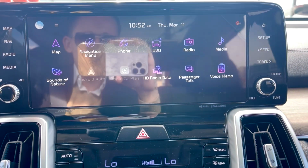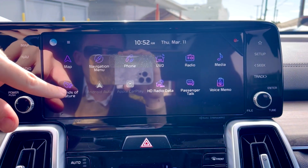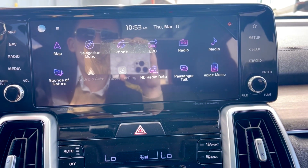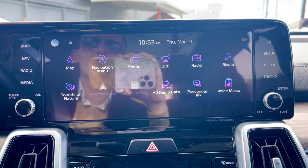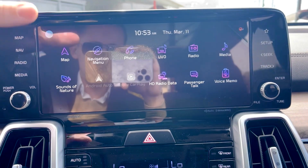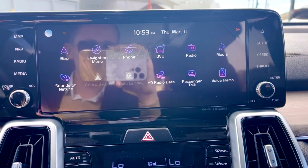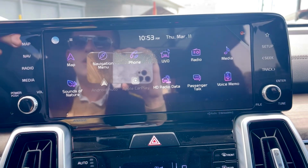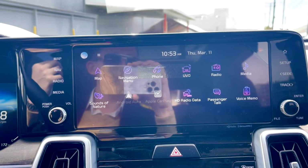Some of the new additions from 2020 on are going to be the sounds of nature, which allows you to play different sounds of nature, stuff like walking in a snowy village, snow falling, rainfall, fireplaces, stuff like that. You also get passenger talk, which is something hard for me to demonstrate up here, but what that allows you to do is, without turning around, it videos your voice and plays it through the speakers in the back.